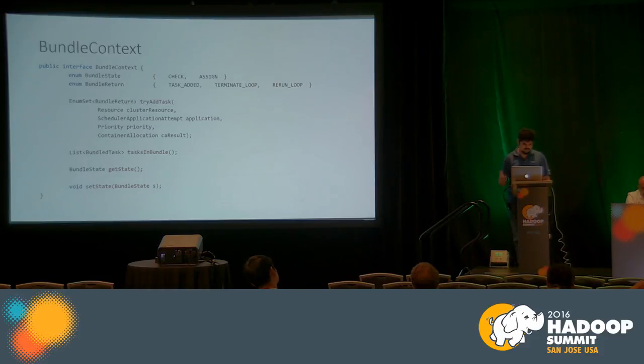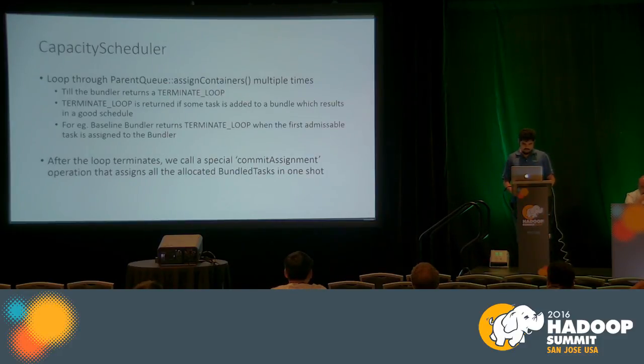And the other reasons why you would want to terminate the loop before completing the bundle is, for example, if you already have a reserved container, or you have relaxed locality equal to false. Obviously, when you say relaxed locality equal to false, it means you are no longer amenable to any more tips and tricks for bundling and stuff.